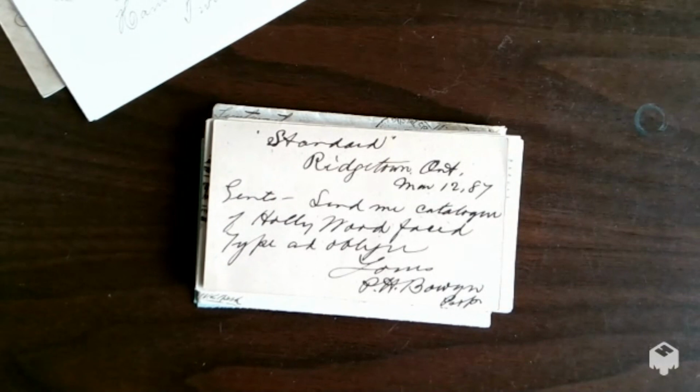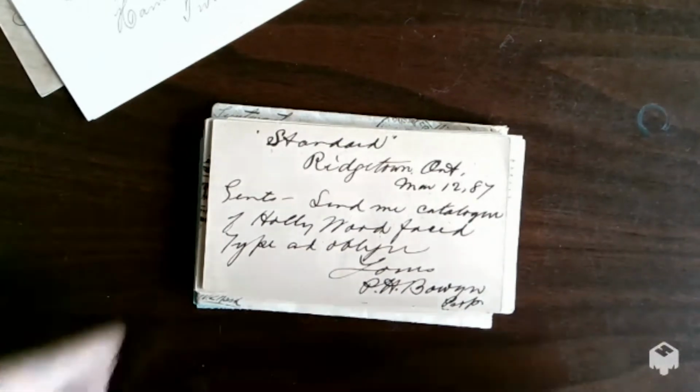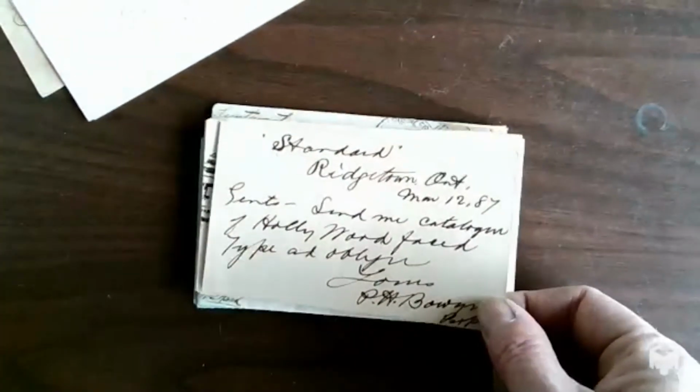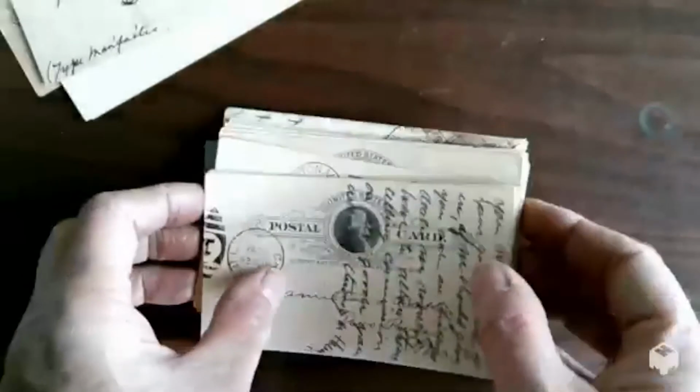It's, you know, amazing to me that the standard here, gents, send me a catalog, Hollywood faced type, and what is that word? Anyway, that's from P.H. Bowen, the proprietor, and that's all you needed for an address. You know, if it was going to Ridgetown, Ontario, it was going to get there. So anyway, a variety of these, they would write on both sides. You didn't need to worry too much, apparently, about this stuff getting there.